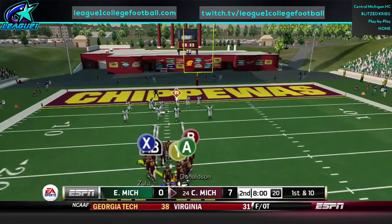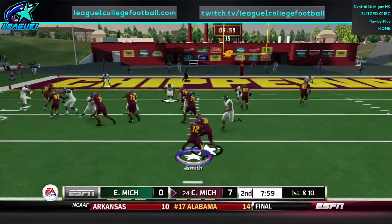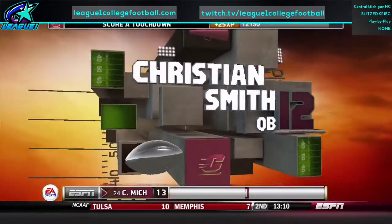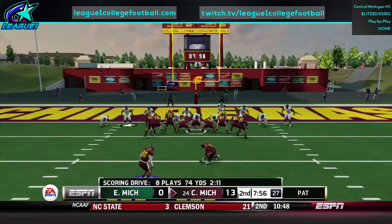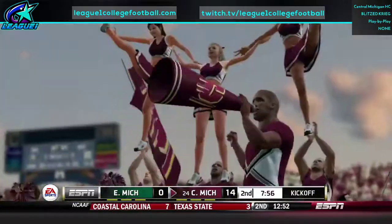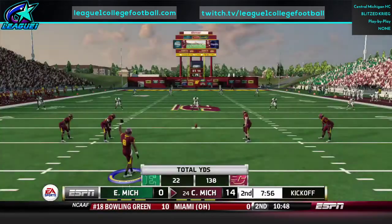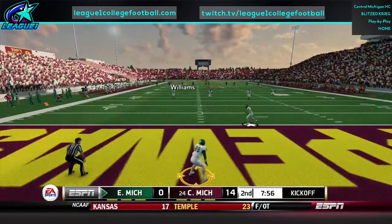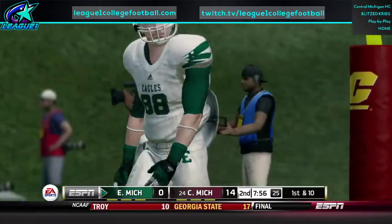Back to the action now here in the second quarter. Central Michigan, up 7 points. Got some open field. Touchdown, Chippewas. He makes the PAT. A 7-play, 66-yard drive. And the result, 7 points. Luke gets set to kick this one away. Nice kick, plenty of distance. And it goes into the end zone, down for a touchback.